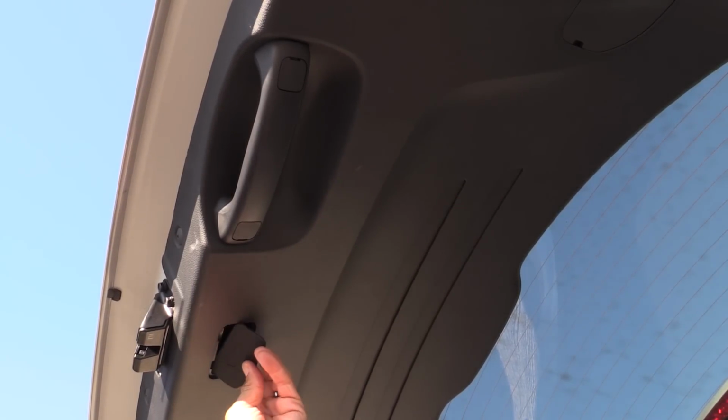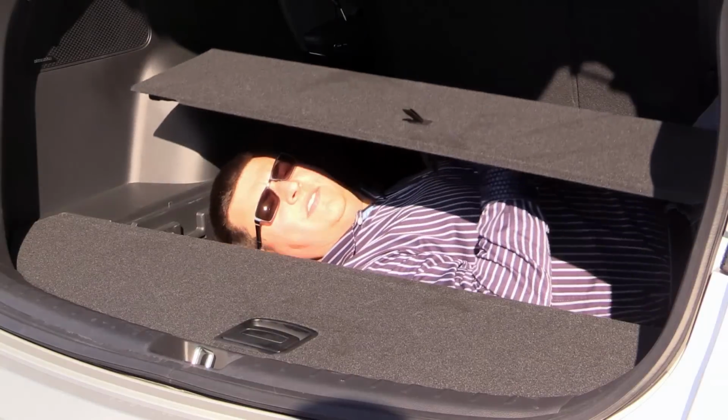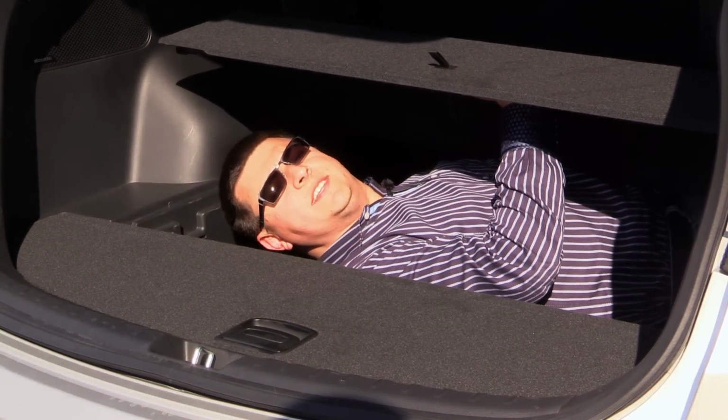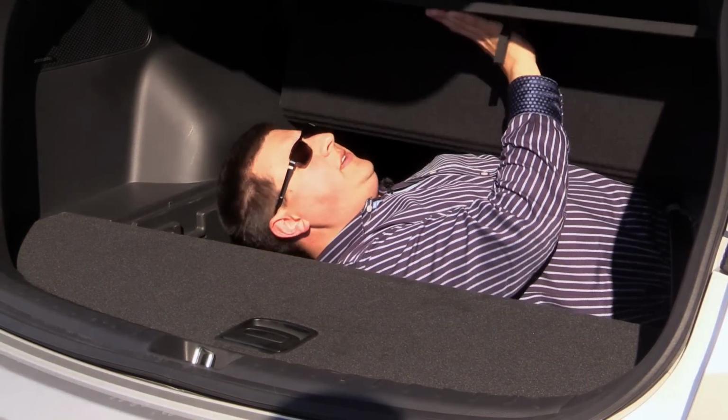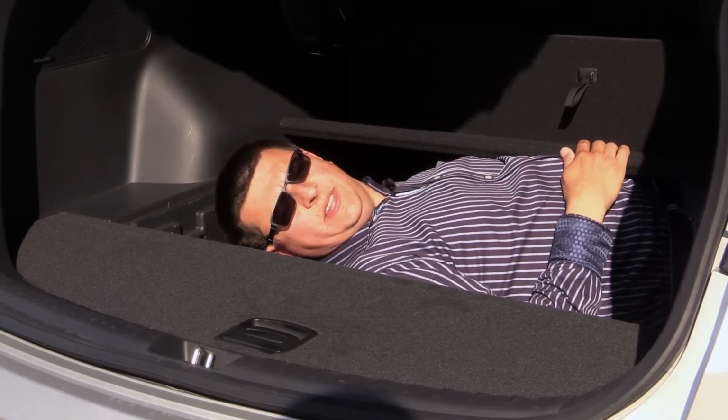This is not required by federal law. You only have to have it in vehicles with an actual trunk, but I do think it's a very nice touch in this crossover. I love additional under the floor cargo room so much, I'm going to give this 10 out of 10 points when it comes to my exclusive trunk comfort index. You do have quite a bit of room right here under this cargo partition. That's something I really appreciate.